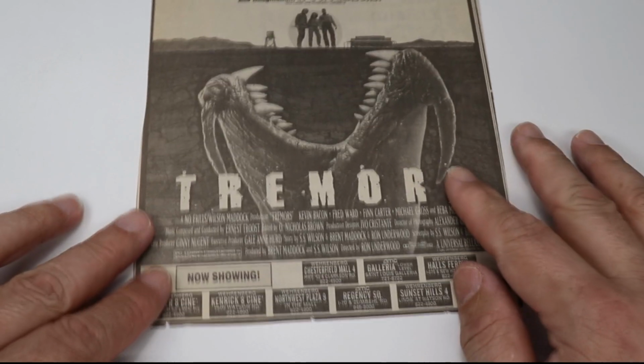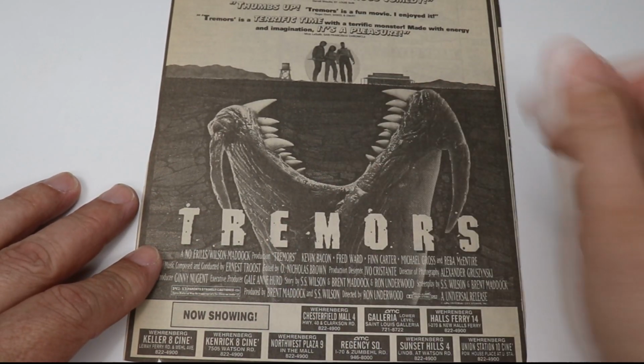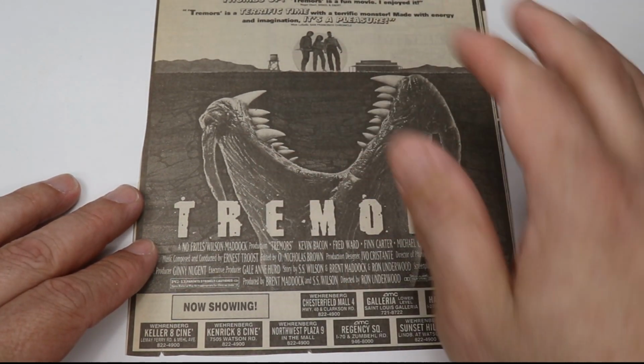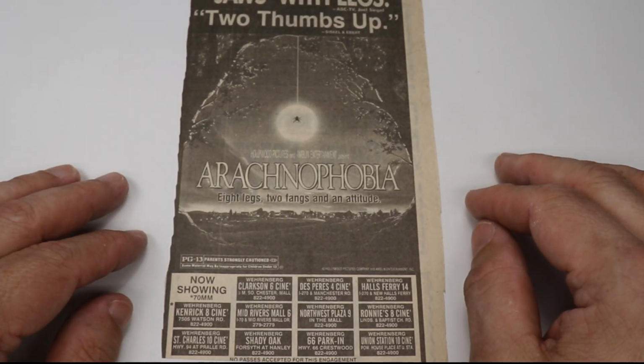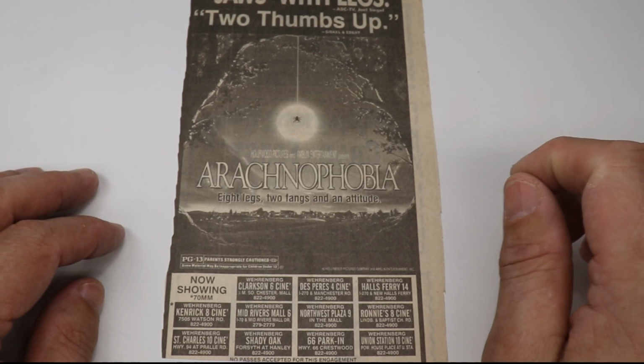And, of course, it did become a classic, and there's like 15 sequels to it. But, again, really great ad for this. Really great poster. Love this thing coming up the ground. I mean, it's just a really cool ad. Some of these I do question myself on why I cut them out of the paper. Jaws with legs, 2 thumbs up.